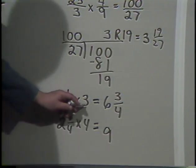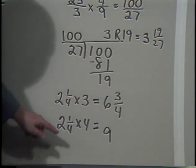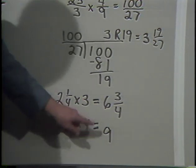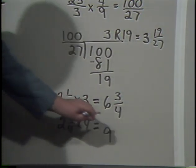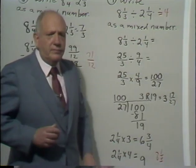2 1/4 times 3, 2 times 3 is 6. 1/4 times 3 is 3/4. That's 6 3/4. 2 1/4 times 4, 2 times 4 is 8, and 1/4 times 4 is 1, so that's 9. So 3 would give me 6 3/4. 4 would give me 9, and the answer I'm looking for is 8 1/3. So I'm certainly in the right range. I'm between 3 and 4.